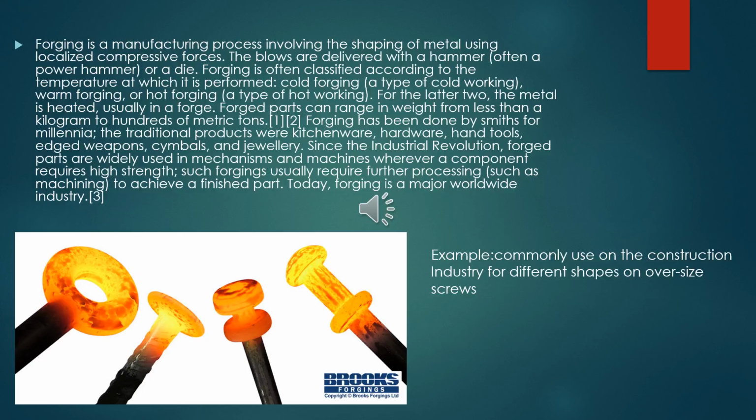Forged parts can range in weight from less than a kilogram to hundreds of metric tons. Forging has been done by smiths for millennia. The traditional products were kitchenware, hardware, hand tools, edge weapons, symbols, and jewelry. Since the Industrial Revolution, forged parts are widely used in mechanisms and machines wherever a component requires high strength. Such forgings usually require further processing, such as machining, to achieve a finished part. Today, forging is a major worldwide industry. A pretty common example of forging is how it's used in the construction industry for different shapes on oversized screws.